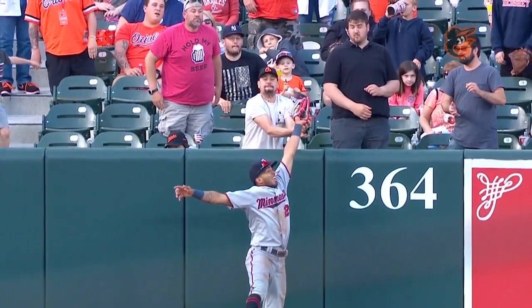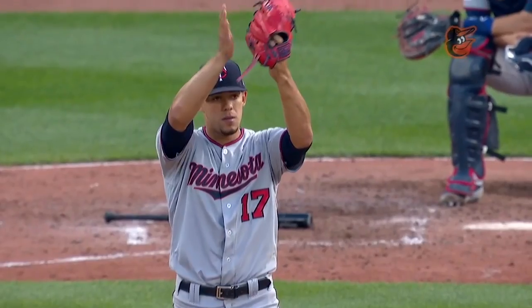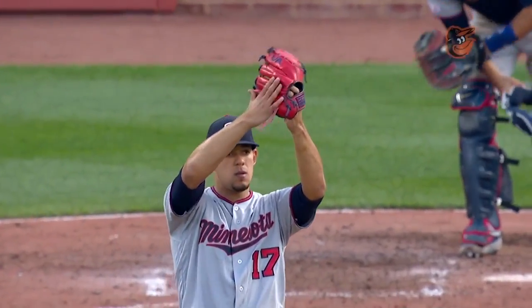Up and over that 364 side. Davis driving a couple balls to deep left center field. And of course, Barrios. Ray Mexico.